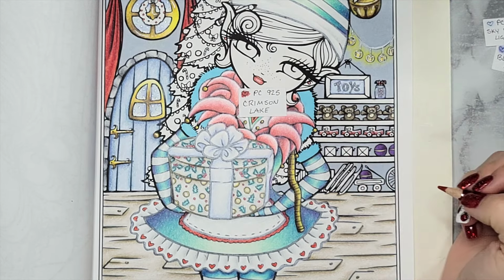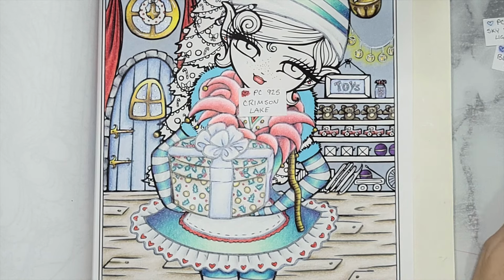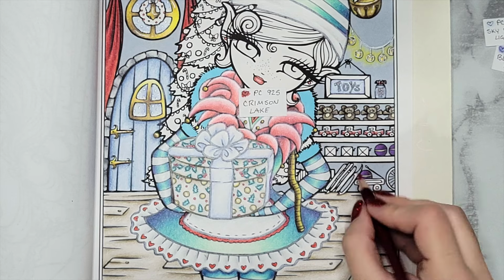Okay, I don't know what to do with these. I'm actually gonna look those up. I was thinking about having each corner a different color, like super fun and colorful, but I'm not too sure. Oh, while we have the red though, this little wagon is gonna be red.